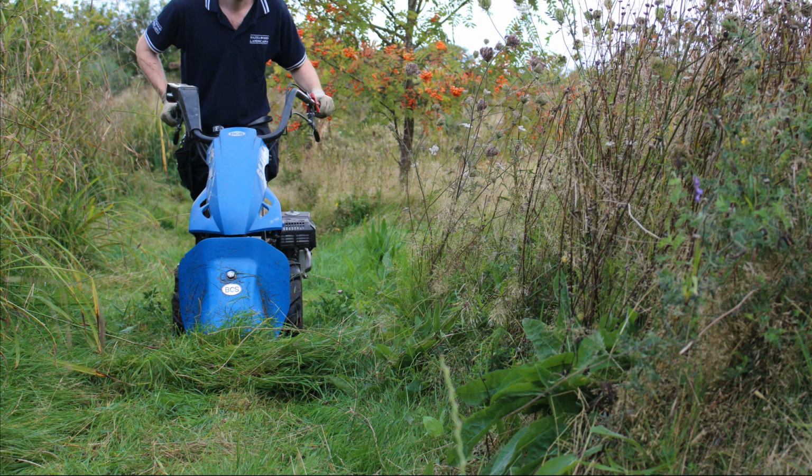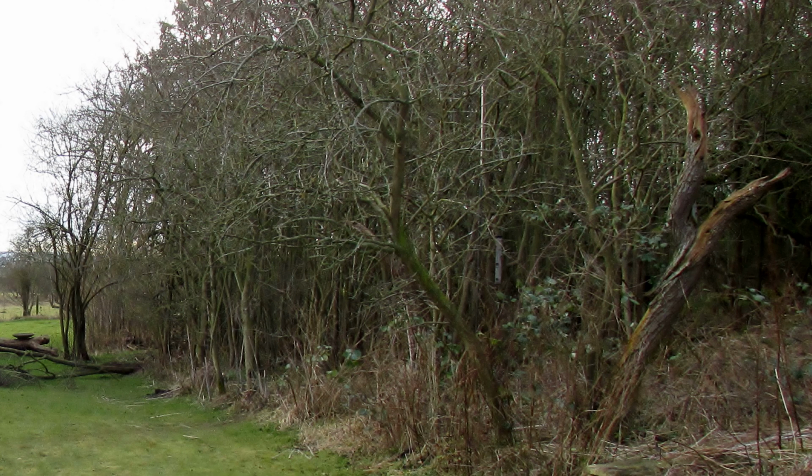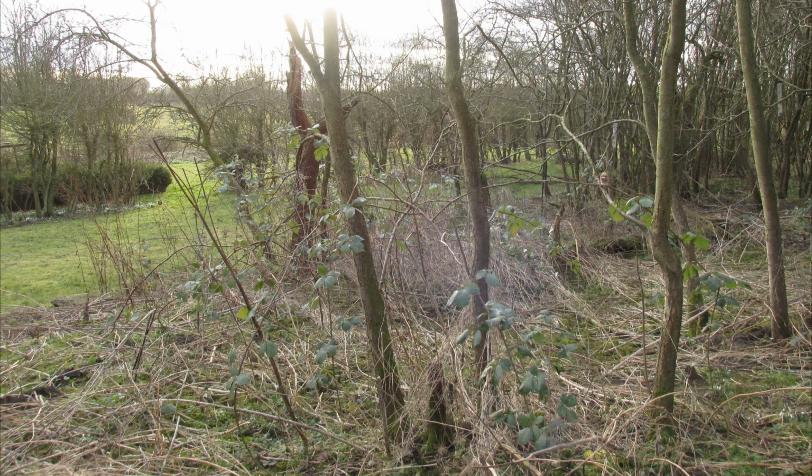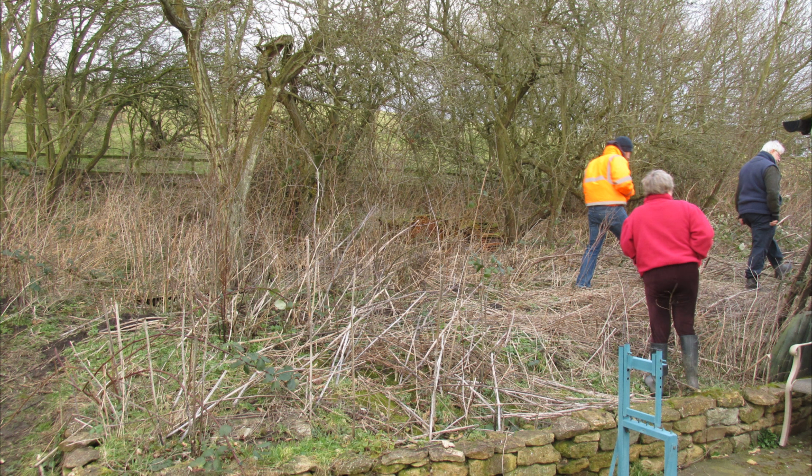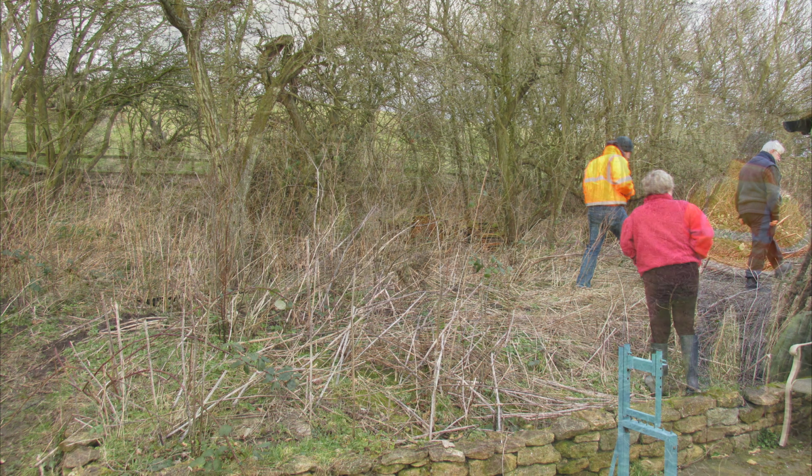It couldn't get any easier than that. So if we move on to phase 2 of the project, which was the orchard, now as you can see, beforehand it really was quite an overgrown block of vegetation, almost inaccessible in parts, because it was a lot of prunus species, so damsons and blackthorn, which had grown so densely that actually it became impractical to manage.